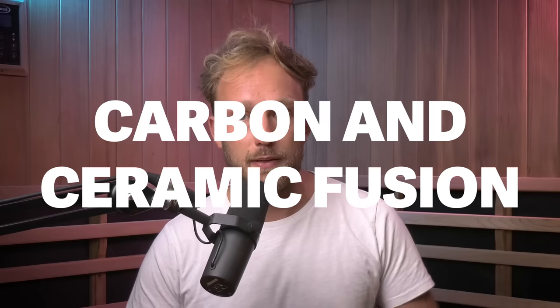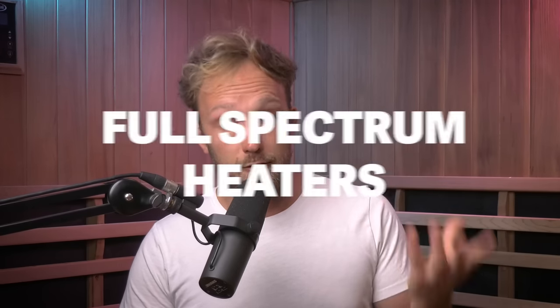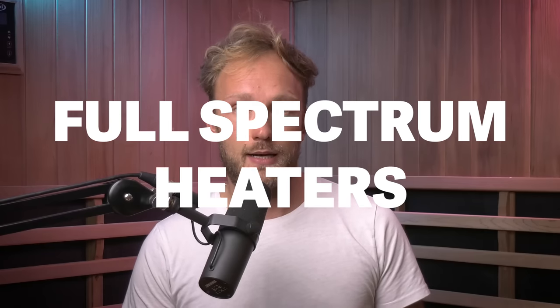depending on the heater. We use a mix of carbon and ceramic because both materials have really good features, really good attributes, and therefore we combine the two of them. But there are also full spectrum heaters, and they are typically made out of halogen bulbs. Halogen is great for creating a lot of heat and light. You also sometimes see these in ceiling panels for lighting use, very different wavelengths. But again, you can design these.